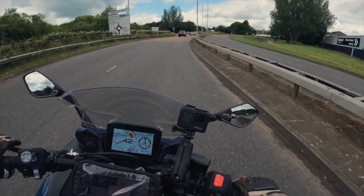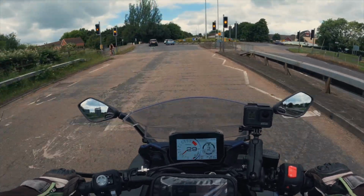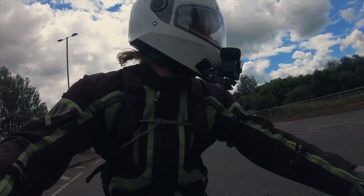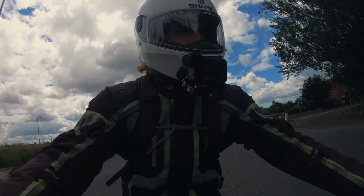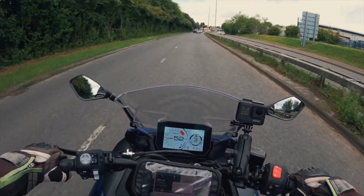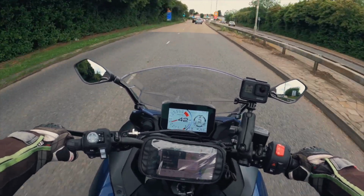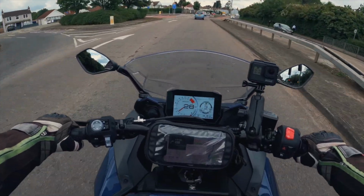Immediate first impressions, the 4-cylinder, that inline 4 is really nice. Really smooth. When you ride one of these, it pretty much just puts any other engine to shame, I think. It really does. It just makes anything else seem a little bit rough, if I'm being honest. Buttery smooth, this.